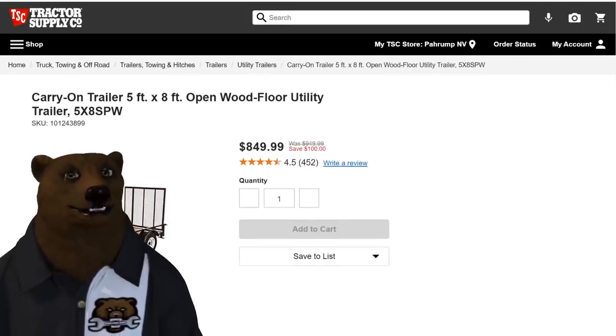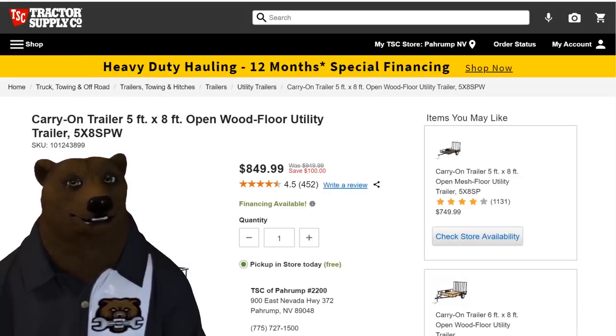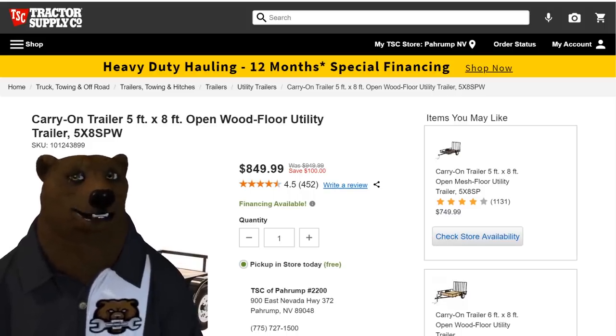These are nice trailers, guys. I mean, these aren't luxury trailers or anything like that. I'm not trying to make them out to be more than they are, but they're decent utility trailers. You can get a quad up in there, or a couple of them, or move all sorts of stuff.